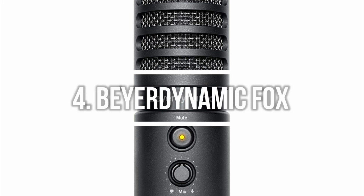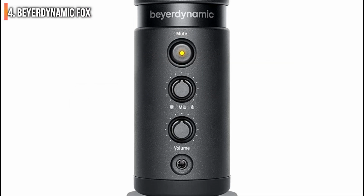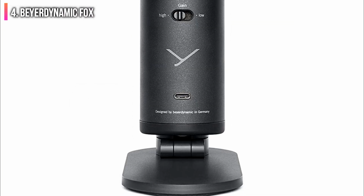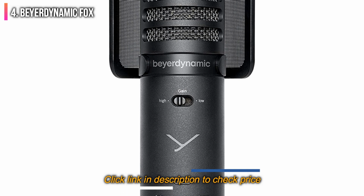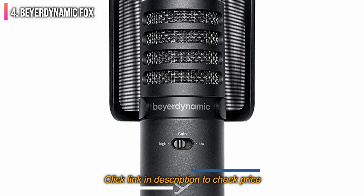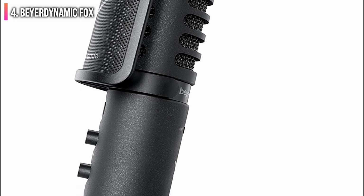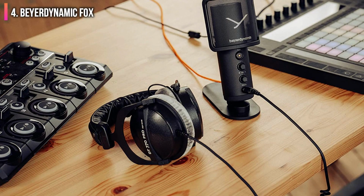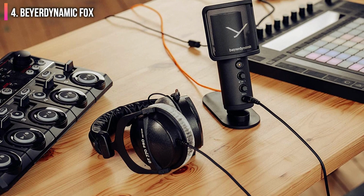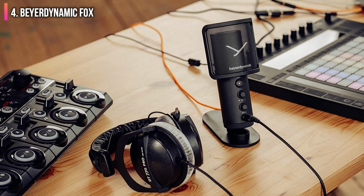Number 4 on the list is Beyerdynamic FOX. Whether you like to croon some tunes during or after your Twitch stream, this music-centric microphone is a great choice. Beyerdynamic is a respected name in pro audio, and the company's expertise in the studio carries over beautifully in this compact, no-fuss USB mic. Unlike the vast majority of its USB interface peers, the FOX offers high-res 96 kHz/24-bit recording quality, which is an impressive feat for a mic you can simply plug in via USB and hit record on.